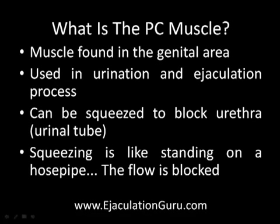What is the PC muscle? You may have heard of it before, you may have heard people talking about it, but let's demystify the PC muscle. What is it? How does it work? What can it do? The PC muscle is found in the genital area and it's used in urination and the ejaculation process. It can be squeezed to block the urethra, which is the urinal tube, and when you squeeze it, it's kind of like standing on a hose pipe. When you squeeze it, you block the flow of fluids through the urinal tube, and you're going to find out in a second exactly why this is so powerful.